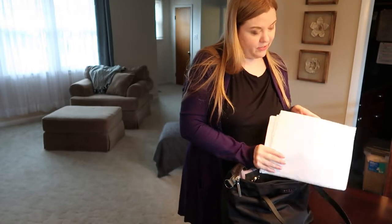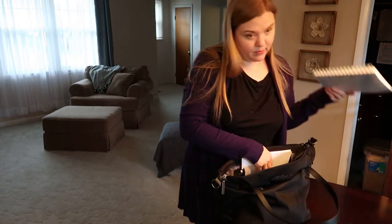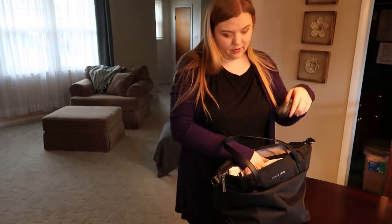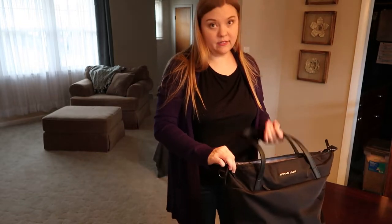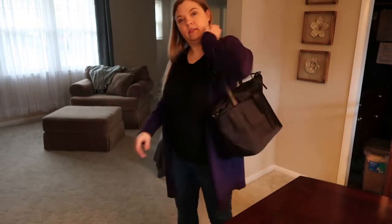And then finally there's my stack of random papers that I probably don't need, but whatever. And my planner. And we'll throw in that bag also. And here we go, all packed up. So here's how it is fully loaded.